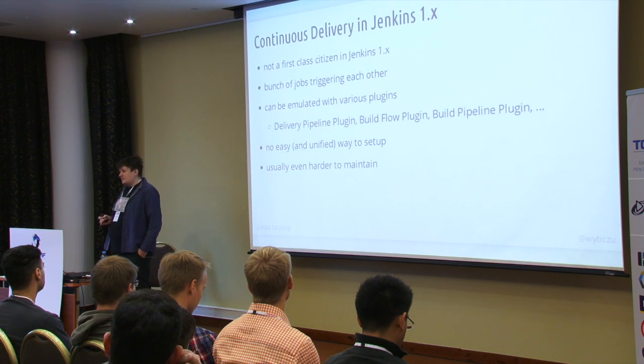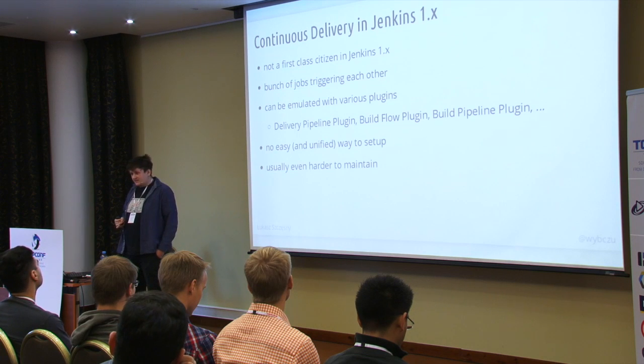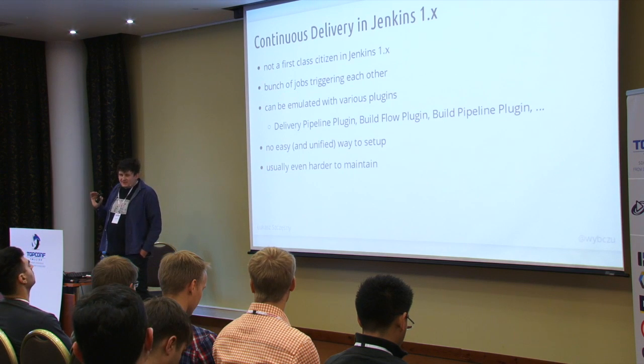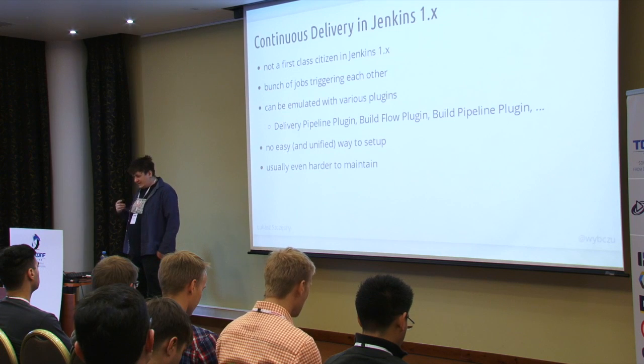We had an application which has 40 steps in the pipeline, and changing this pipeline was impossible. It required 2 days of man work to change anything in this pipeline and test it.